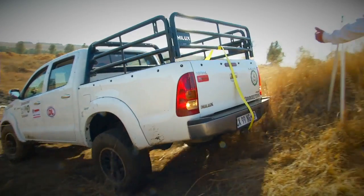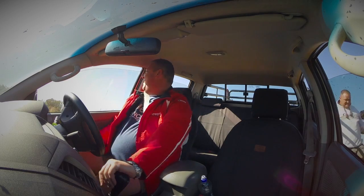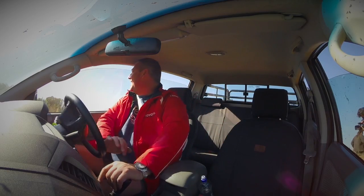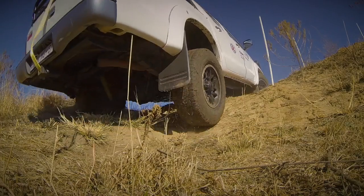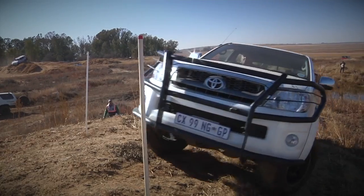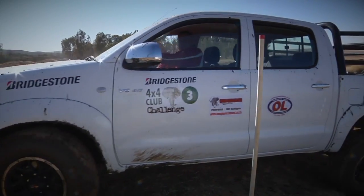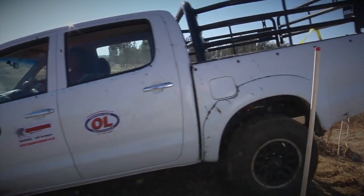And now for that reverse manoeuvre business. Crikey, mate. You're supposed to nudge the pole, not kill it. Let's see if Jaco can get any points on that last climb. Wait for it. Wait for it. No. Two more traumatised poles means the V6 Hilux leaves this obstacle with 0 points.